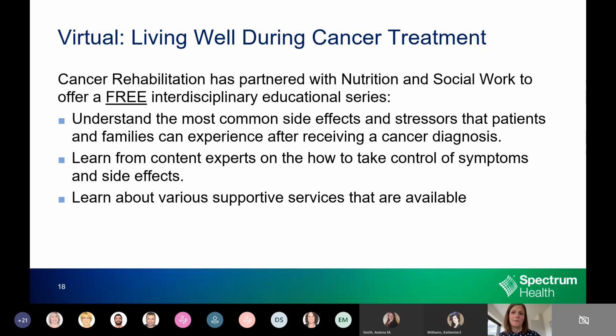To gain more information about cancer rehabilitation, I invite everyone to attend our free virtual series called Living Well During Cancer Treatment. Cancer Rehabilitation has partnered with nutrition services and social work to provide introductory education on the common side effects and stressors that patients and families can experience after receiving a cancer diagnosis. The class focuses on taking control of symptoms, empowering patients to own their own plan of care, and learn about various supportive services that are available across the Spectrum Health system.